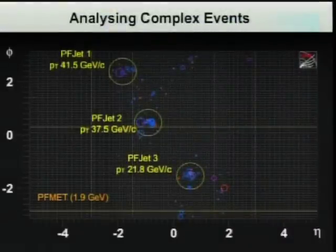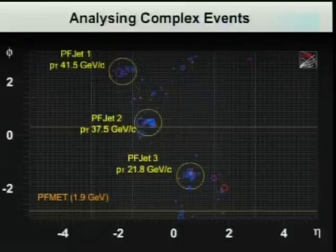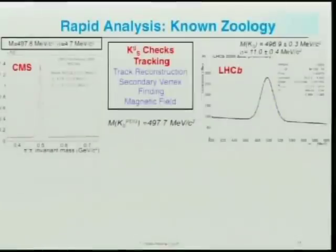You see conglomerations of energy. And these are quarks and gluons, which are actually dressing themselves into collimated bunches of particles, and these are coming from the primary interactions from inside the proton. And these are the sort of quantities which we'll be looking at in making our discoveries, hopefully, which we will be doing soon.